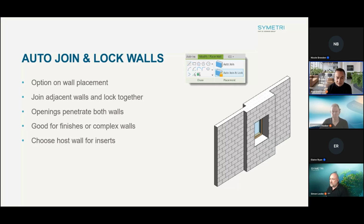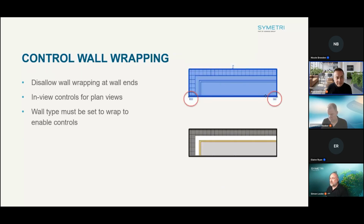And we think these are really good for complex wall types, or if you're having to model finishes separately. I think it's quite a good update if you need to do that, as the manual version of it, to join them manually and to lock them manually, is quite long-winded. So it looks like quite a good time saver for us.